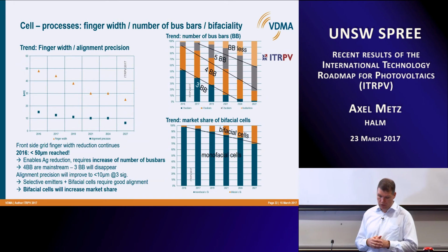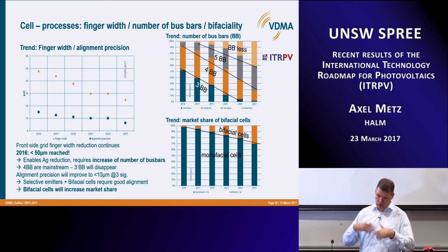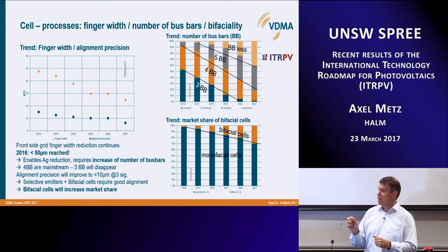Then further on with the metallization, we have reached 50 micrometer finger width on the cell, which a few years ago was said to be impossible to do with screen printing in mass production. But due to the development of the pastes and the screens, the fingers got narrower and narrower. There's also competition from plating, where you can do very fine fingers, but now the difference between the plated fingers and the screen printed fingers is not so big anymore. So there you come up with competition.